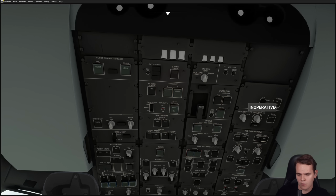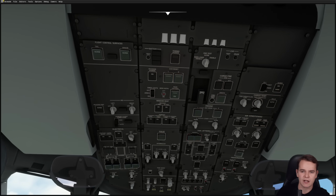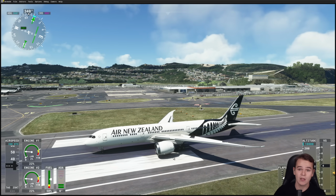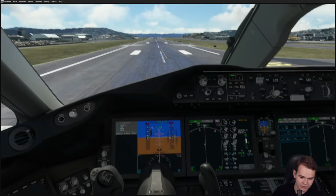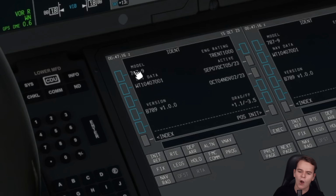And so this is kind of what this plane is. It's basically the 787-10 interior. People would call the 787-9 add-on right here basically just a skin for the 787, which just kind of shortens it. Let's do a little bit of an ident check here. Okay, at least the plane does know itself that it's a 787-9 and not a 10.